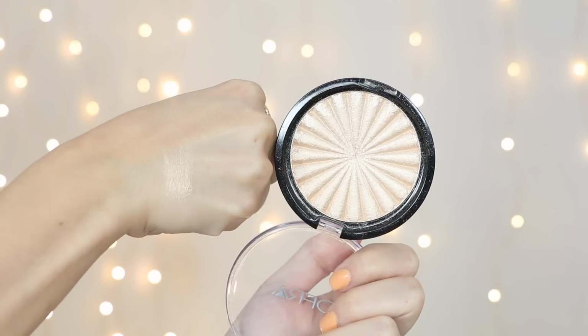So ever since I got this product back in a BoxyCharm, I cannot stop using it. This is the Ofra Highlighter in Rodeo Drive. When I first got this product, I didn't really use it all that much because it is a pretty strong golden highlight. It's not too gold, but it is gold. It's gold. So I found I was only able to use this when I had a little bit of a tan, and I don't know what happened to it. I'm pretty sure I gave it away.